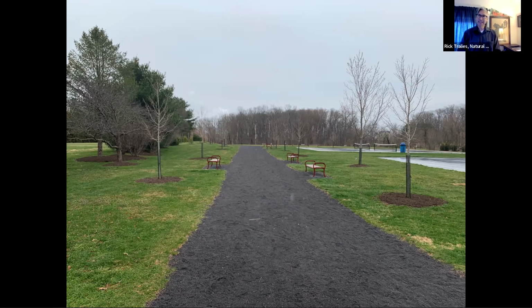We installed 16 new benches around the park. Before that, I think there were maybe 0. Well, there's actually a couple near the playground. But now there are a mix of benches, some with backs, some backless, so people can either sit and face the trail or face the pickleball courts.